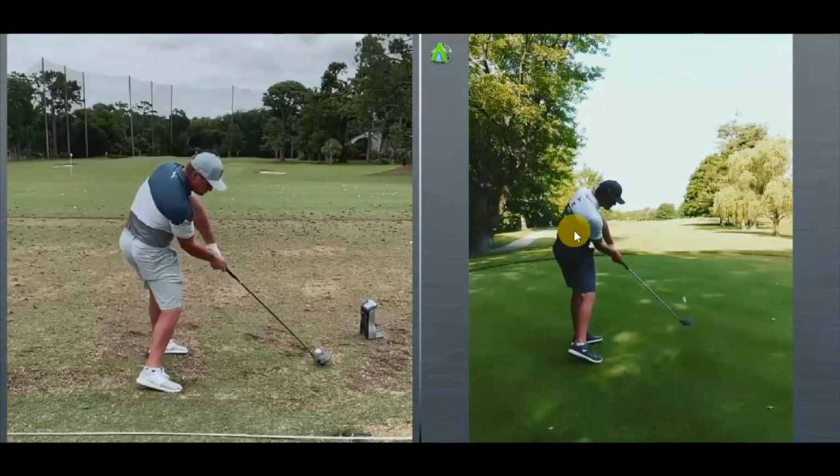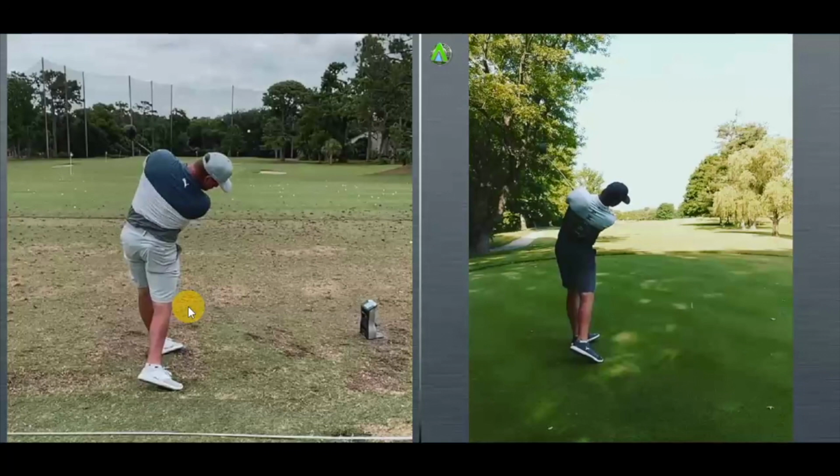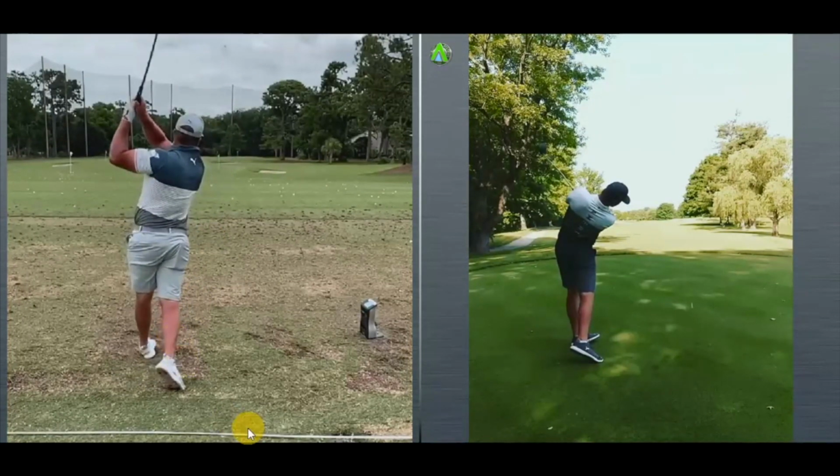And as we get to impact here, we're seeing a very different look again, so much more energy coming back out of the ground here. But as a static position, not that different, maybe just a little bit more in the shot on the left hand side. As it comes through here, still got that same rotated look, but now obviously here's where we see that jump from the left foot.